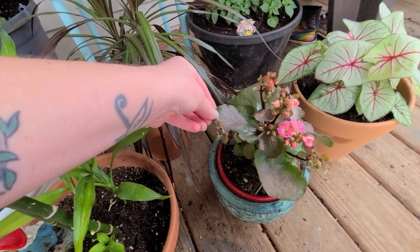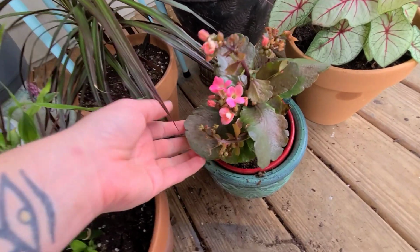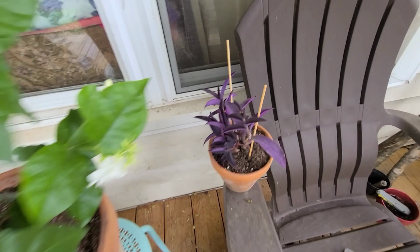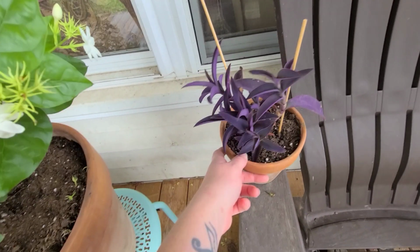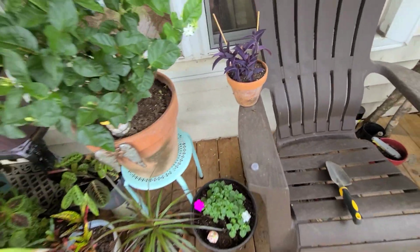And then we have a kalanchoe plant that I bought from the grocery store. The wandering dude, which I'm pretty sure he needs a bigger pot, which is why he's not growing as much.